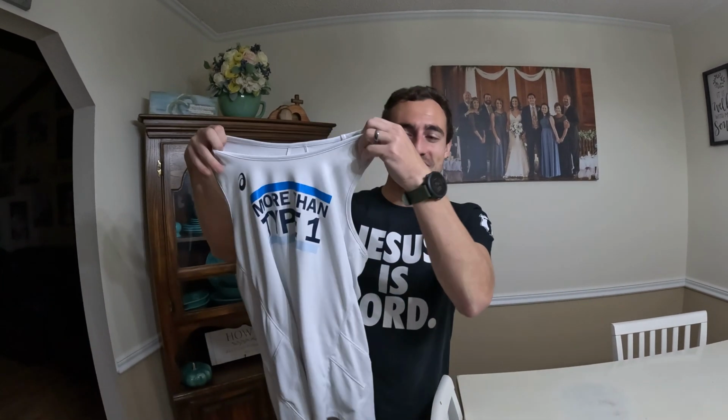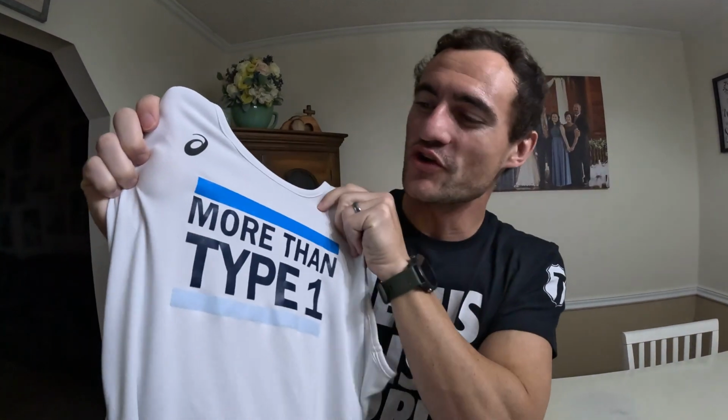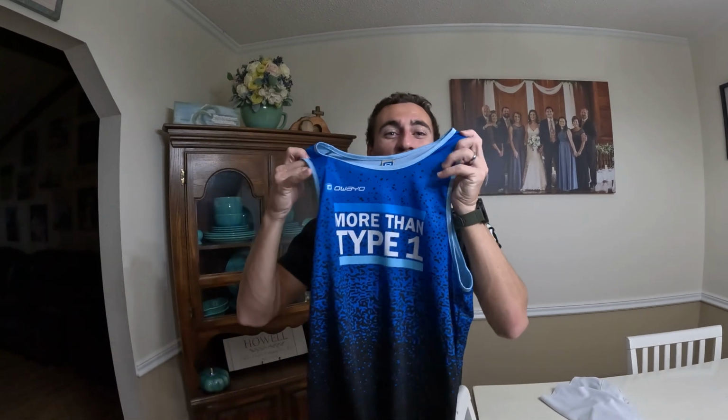All right, everyone, we've had the same racing singlet since we started the nonprofit More Than Type 1. This is what it kind of looks like. I don't know if you can see it very well. You notice we just got white jerseys, sublimated that on, or whatever it's called, so you can feel that that's on the jersey. But we now have a new jersey and it looks sweet.